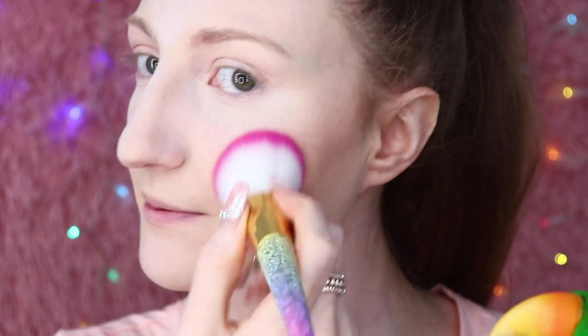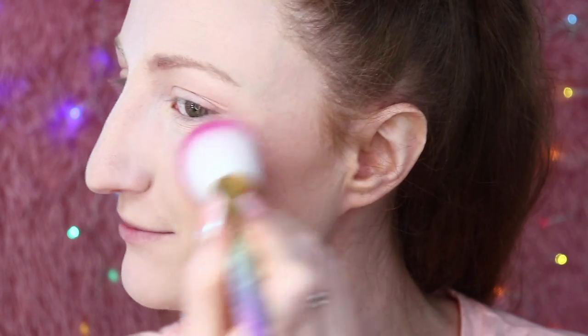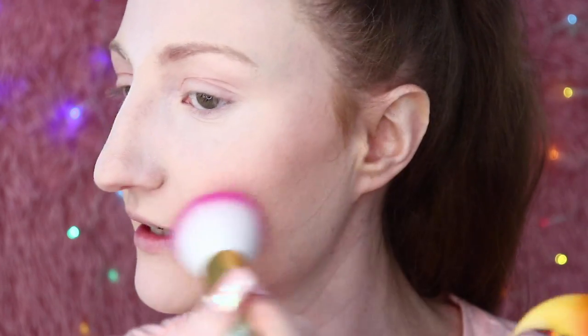It's not picking up as much product as I thought that it would, so I'll just dip into the pan a little bit harder. Or maybe, no, I won't dip into the pan harder. I feel like that's how mistakes happen. How about I just dip into the pan lightly again, like I did before, and I'll just keep building.